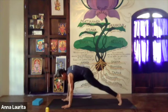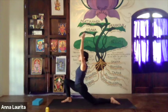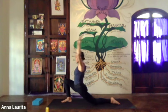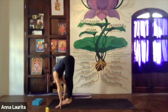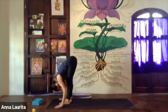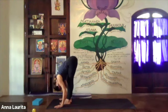Inhale, right foot comes forward, left knee comes down. Take a big breath as you lift your arms. You can also just take them to cactus. Exhale, step forward. Let's take 3 breaths forward folding. Uttanasana. Start to feel the opening of the hamstrings, active legs, or knees bent.